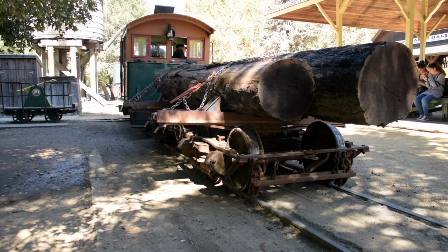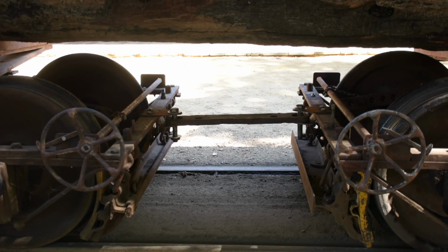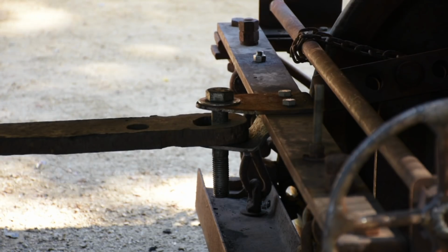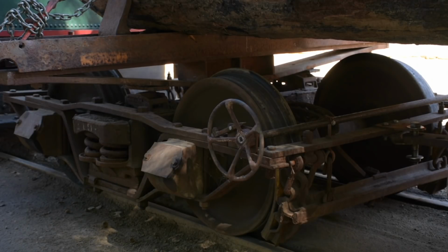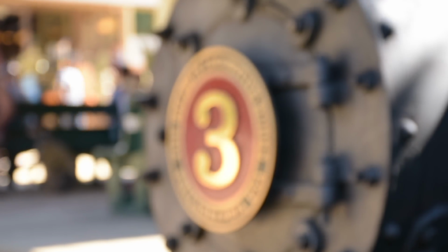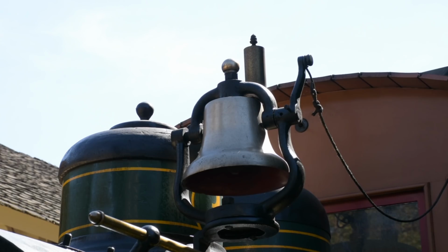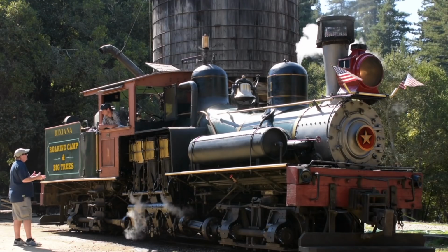One of the newest sights at Steamfest is this disconnect log car. Built by the Roaring Camp shop crews from parts behind the Roaring Camp shop, these two disconnect trucks can be used not only to show how logging railroads hauled lumber, but they can also be used to haul dead trees off of Bear Mountain. The log car was being hauled around by engine number 3, the Kahuku, an 0-4-2T plantation locomotive from Hawaii, which has now been christened as a logging locomotive.